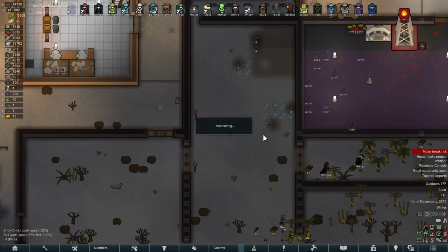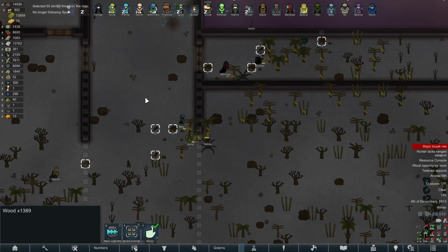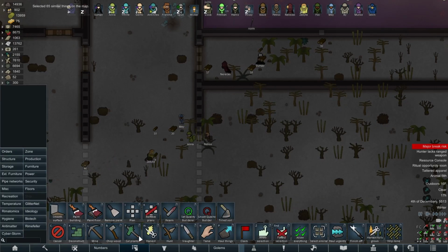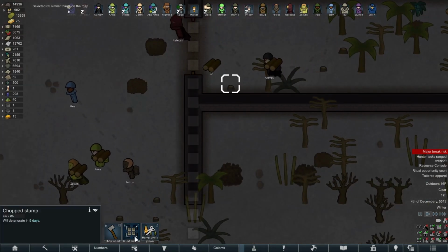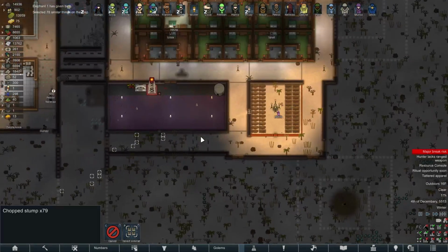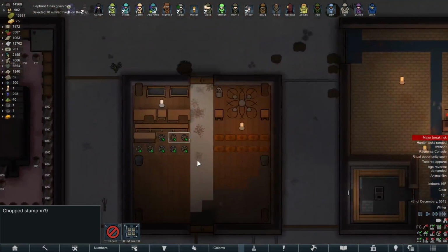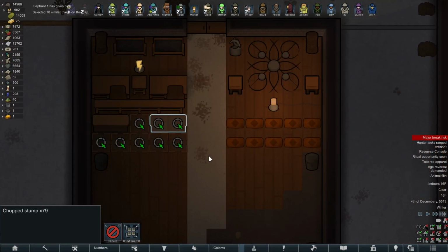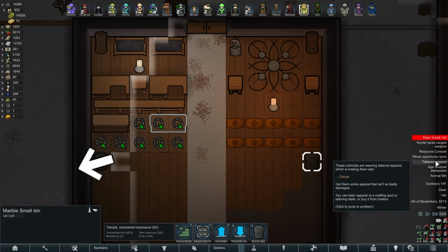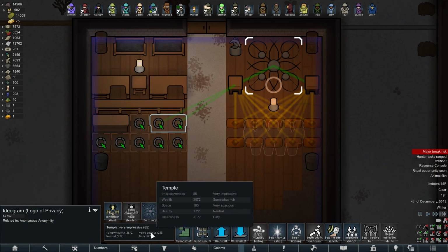How are we doing on wood? I've been letting people chop. We're over 1,300 now. That should be sufficient for now. That's kind of what I said last time, though. Let's make sure to chop all the stumps. I don't know what took so much wood. Let's see. We've got these bins installed. Are they helping? Seems to be.